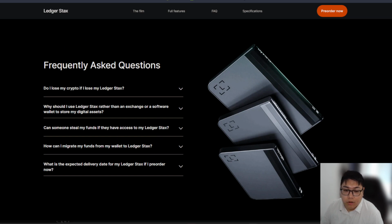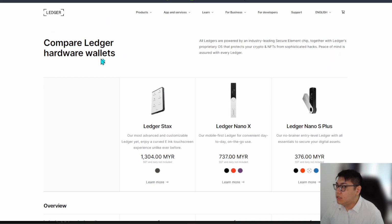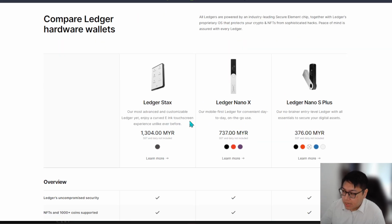We're going to do some comparison with the prices, the specification, and the features of this Ledger Stax, Ledger Nano X, Ledger Nano S Plus, and so on. So over here I have this compare Ledger page. Currently I'm residing in Malaysia, that's why the prices are shown in ringgit. If you are in the US or Singapore, this should be just around $100 or 99, this should be around 199, and this I believe is 399 in Sing dollars. So this is the Ledger Stax, the Nano X, and the S Plus, which are the three models on the top line.